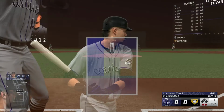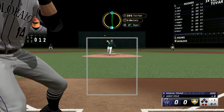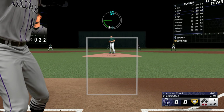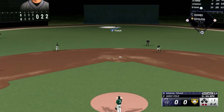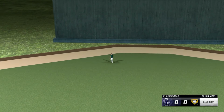That's in there, 0-1. Swing and a miss, he was late that time. 0-2. In the air, pretty deep out to center field. Trout is there. And that's the third out.